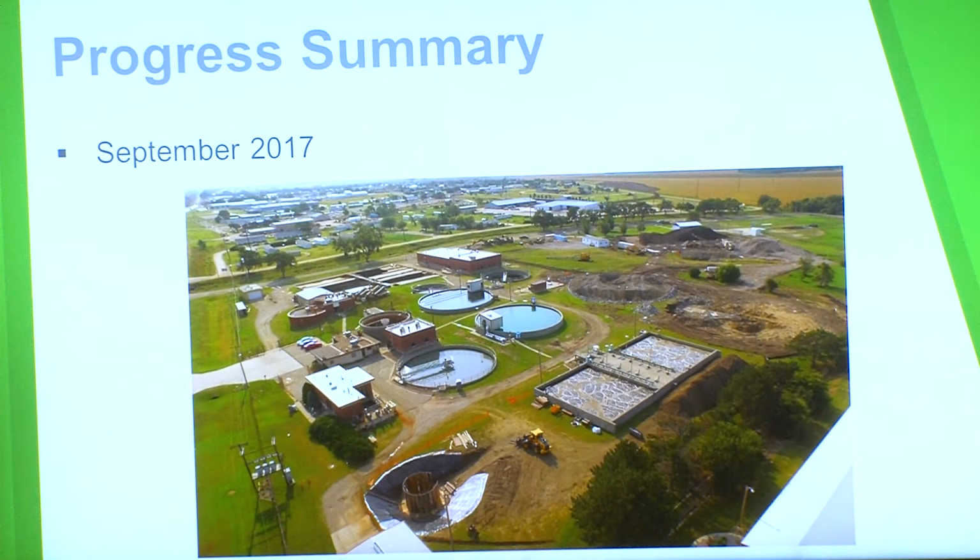Going up just slightly to September, you can see a lot of the demolition occurring in that background that I pointed out. And then up in the foreground there, the new influent pump station. I'll show photos of that, but it is nearly complete now with the top lid being poured.